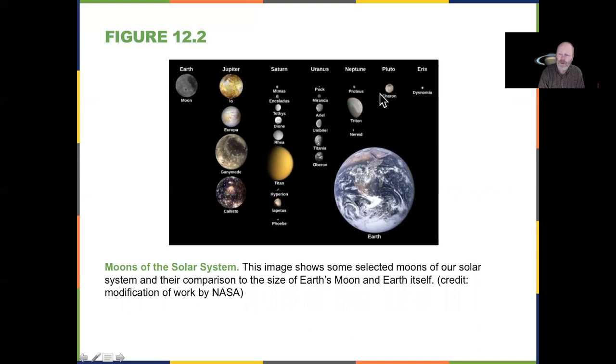This is the major moon of Pluto, Charon. We're throwing that in, even though Pluto is classified as a dwarf planet. Eris is as well. It has no major moons at all. It has a smaller moon. But if we were to put all of the moons on this chart, this would extend down maybe four or five slides, and so would this. There are more moons than this. This is just a sort of selection of some of the best explored or best known moons.